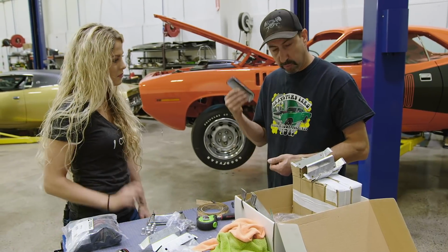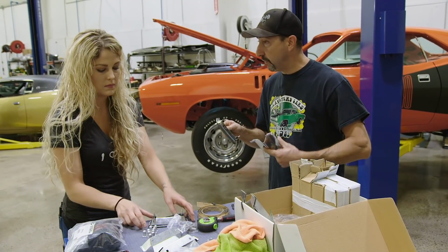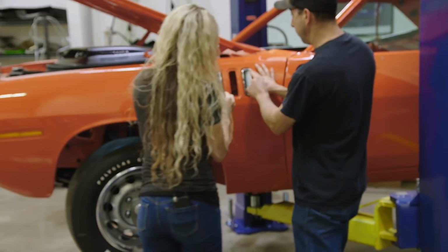So you got that on there, so we'll go ahead and get our brackets on there, set our gills in first, run the brackets, and then tighten her down. Okay.